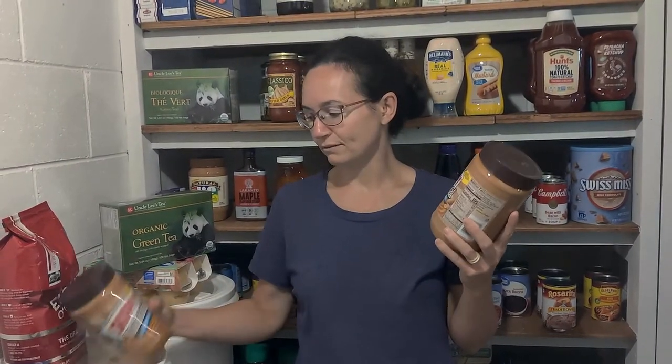All right, so some of the things I picked up, two of these natural creamy peanut butters.